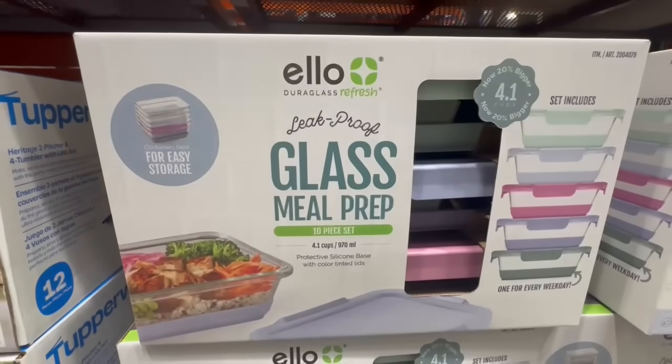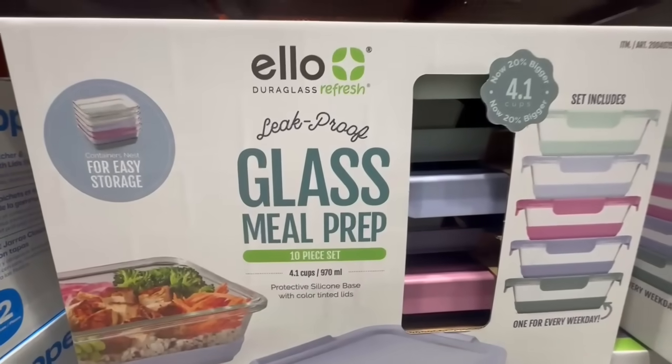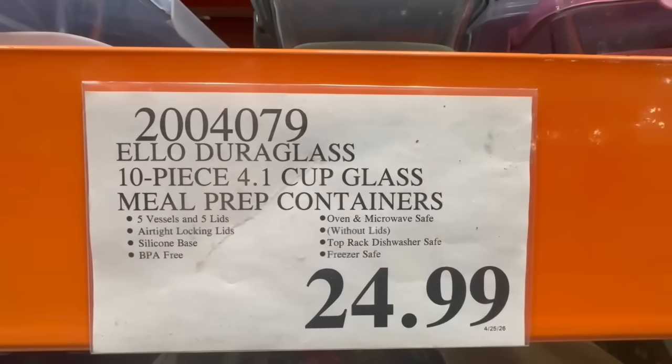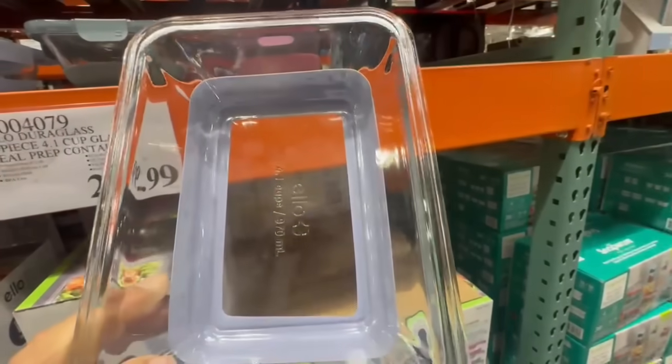We've purchased these Ello glass meal prep containers from Costco before, but I must admit I'm really liking this new style. First off, it's a bigger container, 4.1 cups, and it's going for $24.99. It's also a total of 10 pieces. The bottom part is oven safe, and the whole container is freezer safe. Of course, microwave and dishwasher safe too, which is really nice.